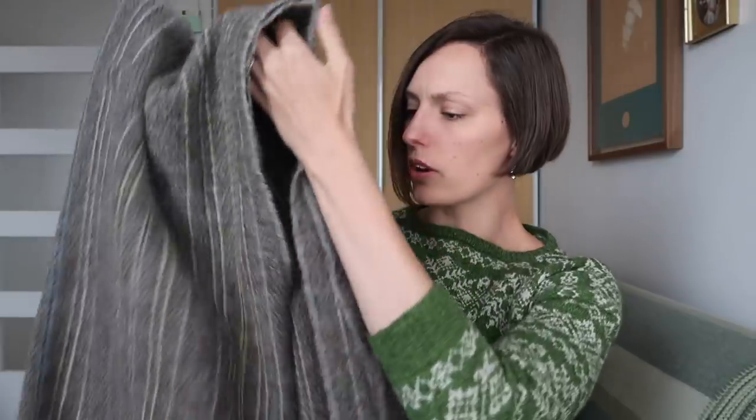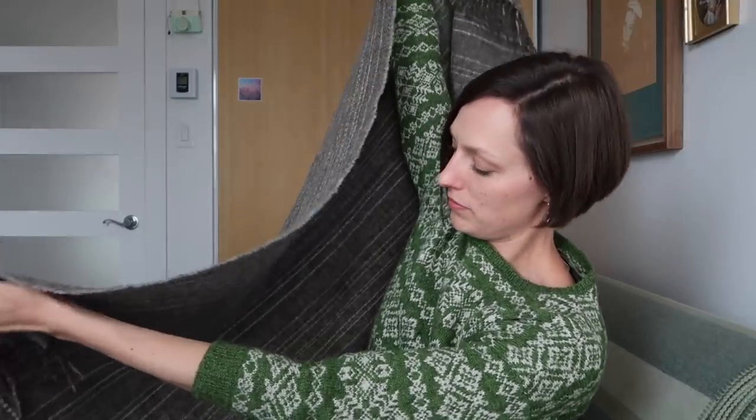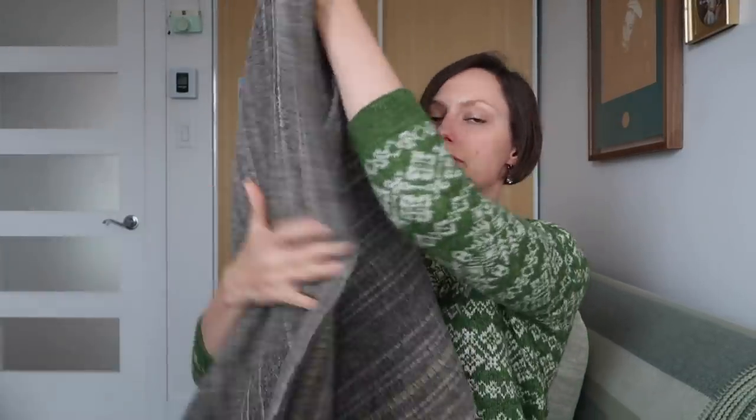So it's a really beautiful, neutral sort of thing, with a really generous size. This is the whole width of it when you unfold it all the way. And it's quite long as well. I can't even fit it all in. So yeah, it's sort of half blanket, half scarf, which is my favorite kind of scarf.